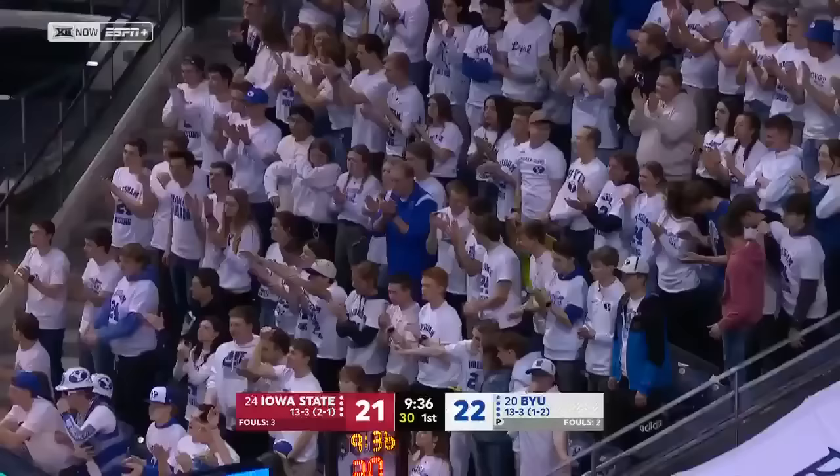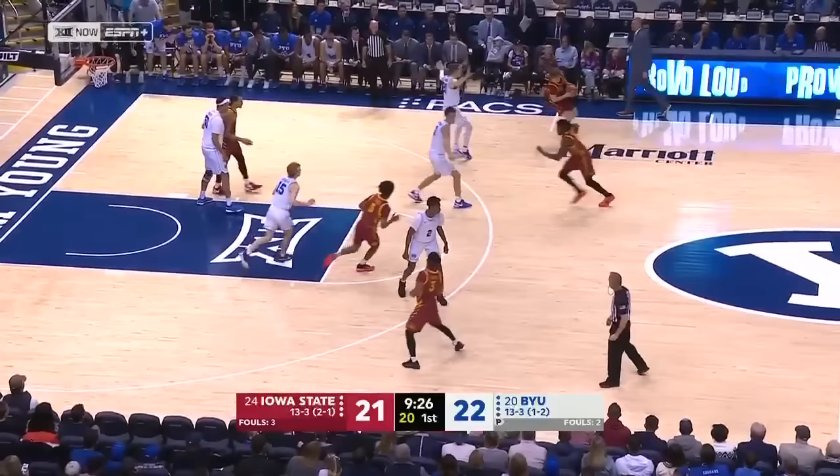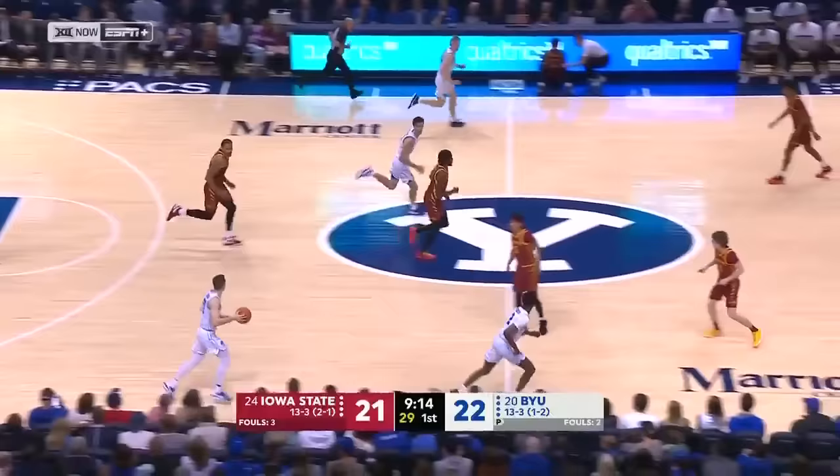Now BYU with a little version of their own extended pressure right there. And because of the bounce pass, it's a slow pass. It checks up. Spencer Johnson able to run through. Seven for Johnson. Halfway through this first half, tight like we thought. Lipsy, step back, tough shot, no, and a strong rebound by Khalifa.